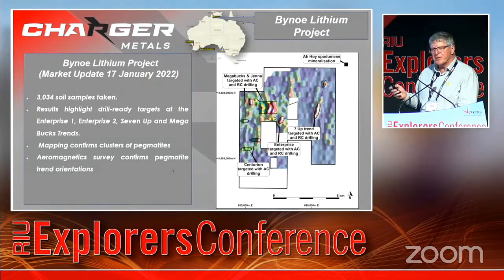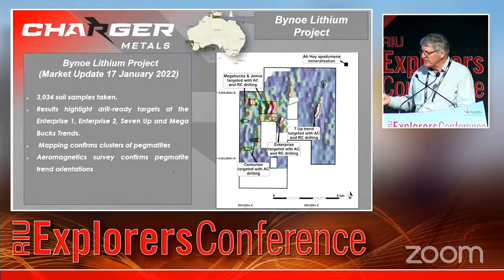So our process here is pretty complete now. We're going through our permitting process. Obviously, it's wet this time of year up there and there's tall cane grass. So there's not much we can do for the next couple of months. But our intention is to be drilling there very early next year. Oh, sorry, this year.